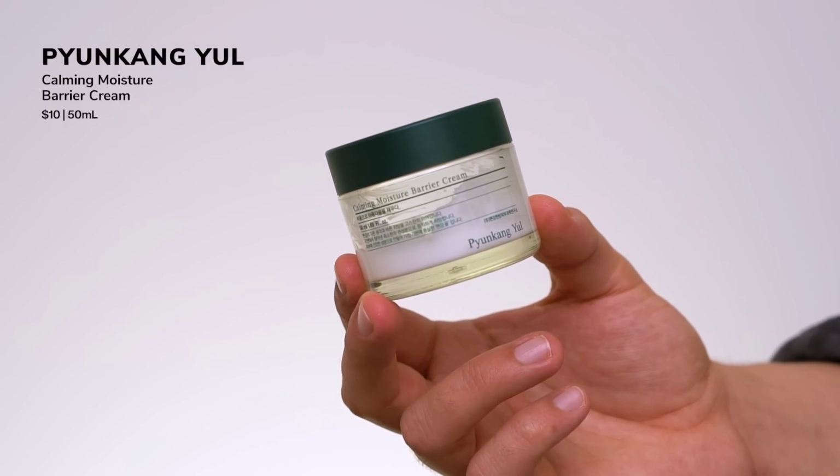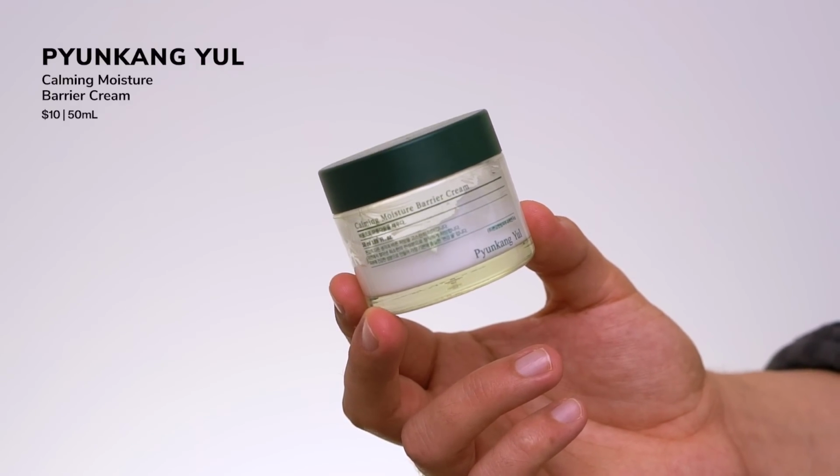Next up from Pyunkang, this was a product I think I got sent in PR last year, and I just never used it, and then I started accumulating more products from this specific line. This is their Calming Moisture Barrier Cream, and when I was starting Tret, I was desperate for anything that was able to really moisturize my skin, and I saw a barrier cream and I was like, oh, perfect, this is exactly what I need.